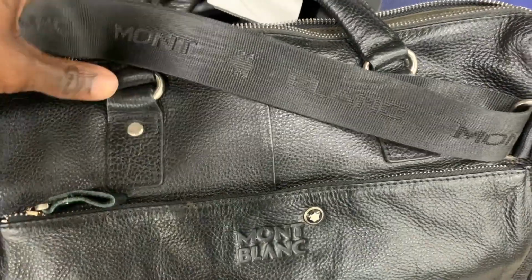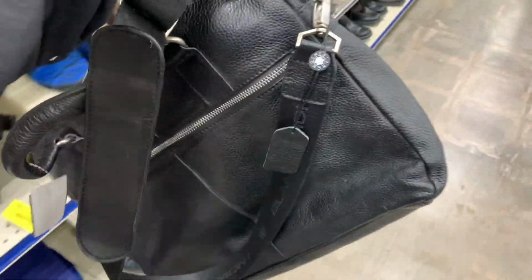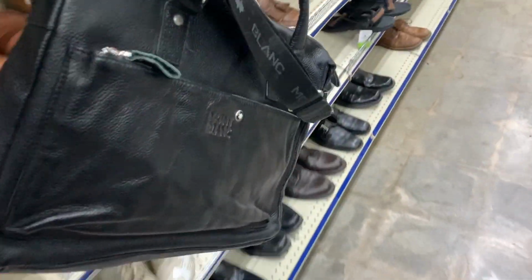If I needed a bag, I probably would have kept it, but I'm gonna have to check the comps on these because I'm pretty sure this one should sell for at least over $100.